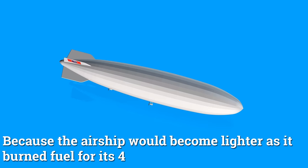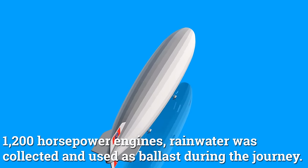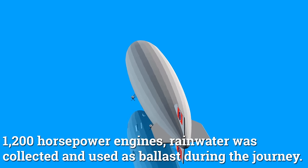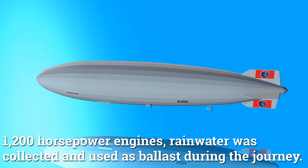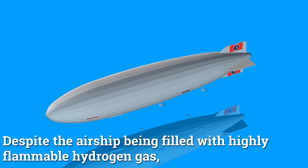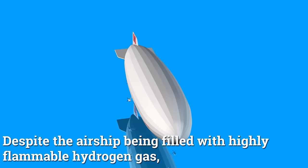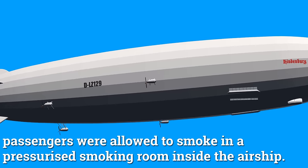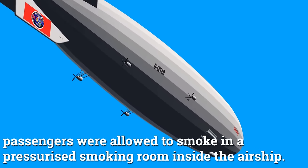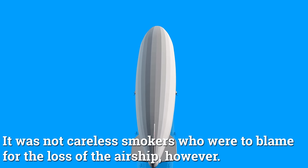Because the airship would become lighter as it burned fuel for its four 1,200 horsepower engines, rainwater was collected and used as ballast during the journey. Despite the airship being filled with highly flammable hydrogen gas, passengers were allowed to smoke in a pressurized smoking room inside the airship. It was not careless smokers who were to blame for the loss of the airship, however.